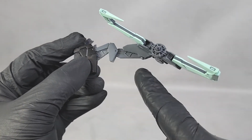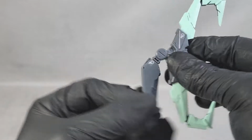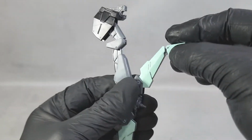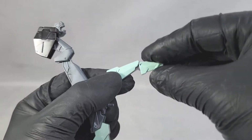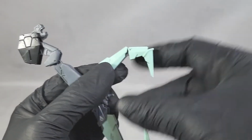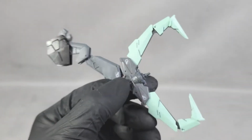As for articulation though, the claws have two main arms that allow it to fold out quite a bit, here and here. There's a joint over here that allows it to rotate pretty much over 180 degrees. The claws have two main points of articulation, one here at the base of the claw, allowing it to rotate up and down, and there's another hinge at the tip of the claw, allowing it to move. This applies to both of the claws. Good amount of movement, and overall a very mean looking weapon.